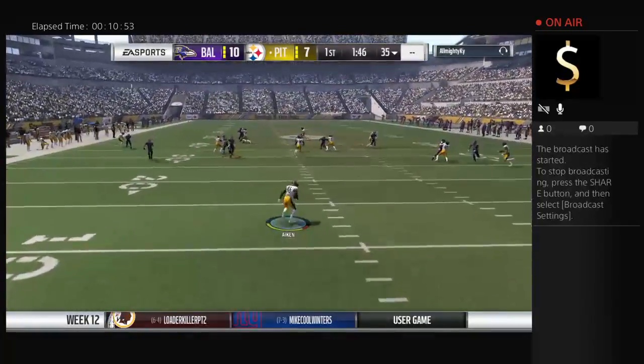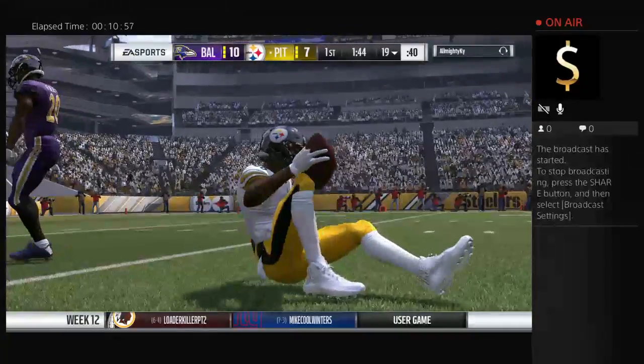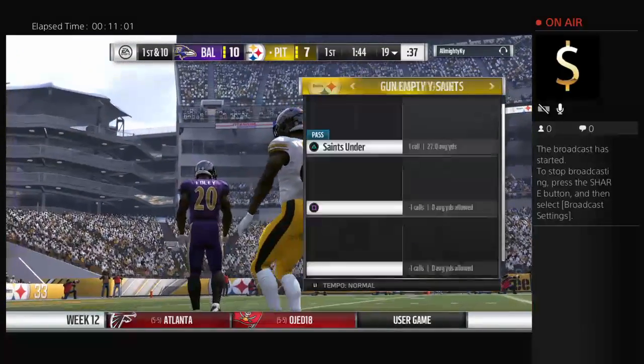This one fielded at the 5. And he'll take it back to about the 19-yard line. And the Steelers set to take the field.